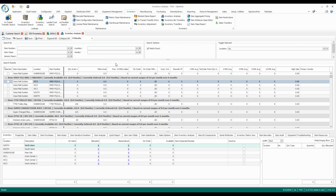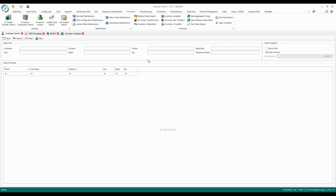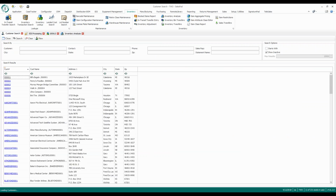Next, I'm going to hop over to order entry and talk about inventory control within the order entry process. Order entry in SalesPad happens from the customer card. So I'm going to pull up a customer here, and I'm just going to do a blank search, pulling up all of the customers that I currently have in GP.